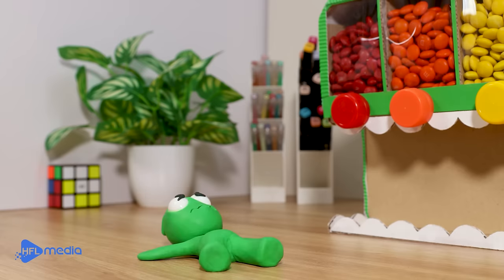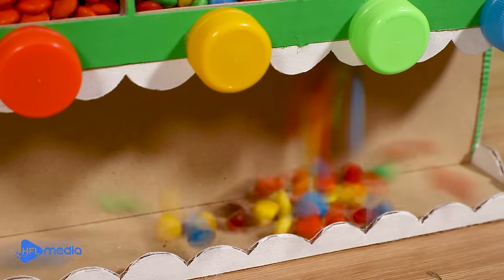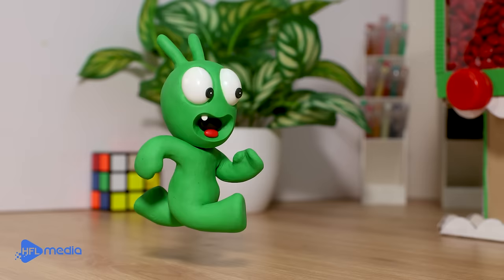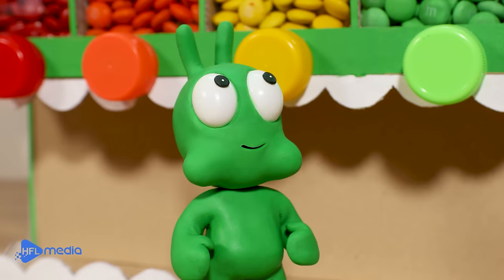This time, Pea Pea decided to kick a ball to hit the buttons and make the candies fall. Wow, so many candies! Pea Pea transforms into a vacuum cleaner and successfully enjoys his favorite candy. He's really clever.